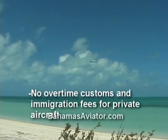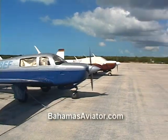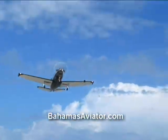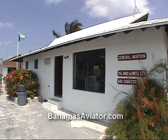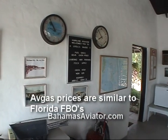No overtime customs and immigration fees for private aircraft visiting for recreational purposes, and no tie-down fees at any government-owned airport. Avgas is currently available at 9 airports in the islands. You are never more than 20 minutes flying time away from fuel. Avgas prices are similar to Florida's FBOs.